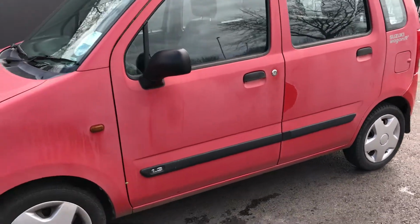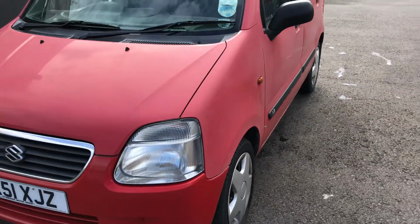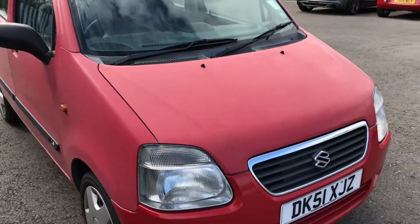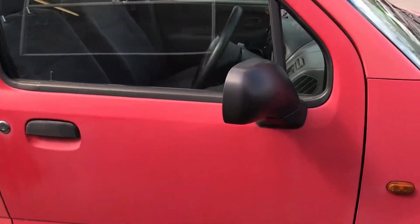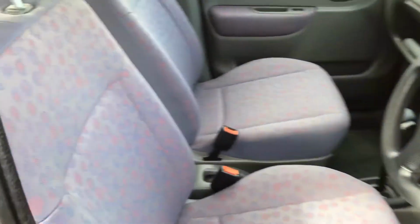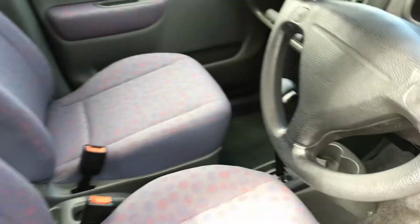The main bonus about this car is the fact that it is an automatic and the fact that it's only covered 36,000 miles from new, which is the lowest mileage Suzuki wagon on the Auto Trader. Same cars advertised with 80, 90, even 100,000 miles are asking 995. This car at 795 is a superb price if you're willing to do a little bit of polishing.